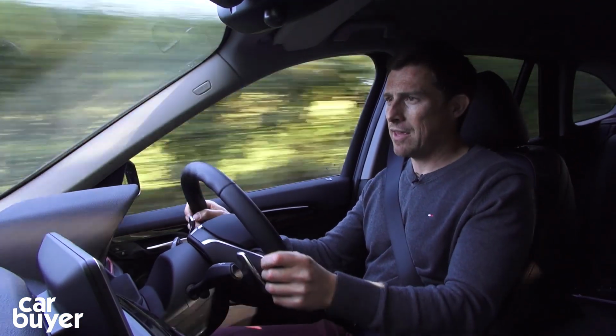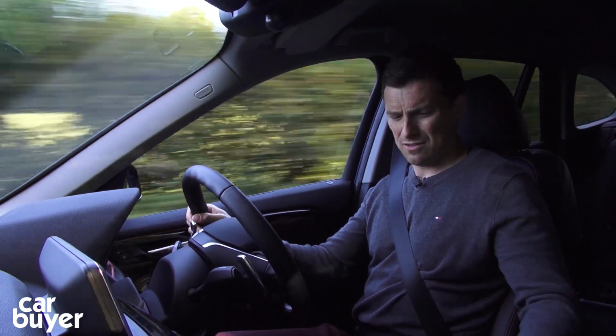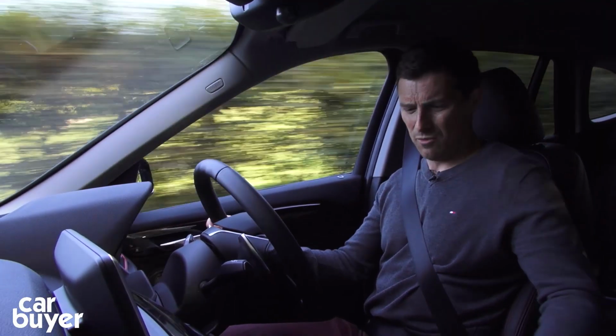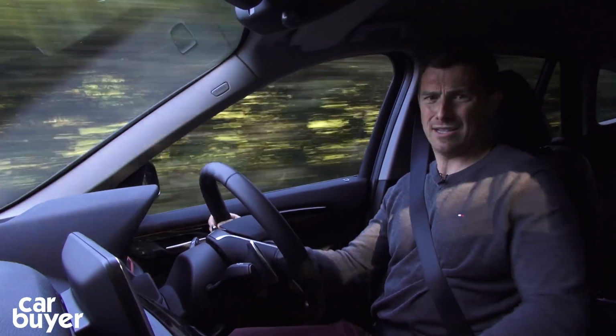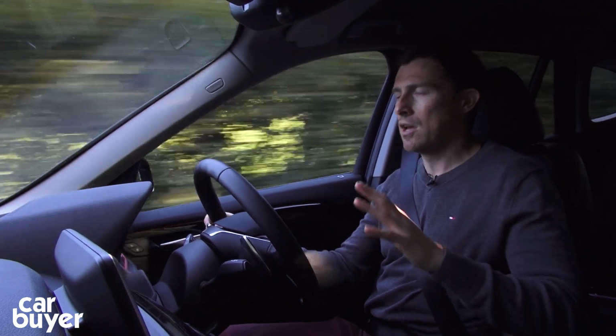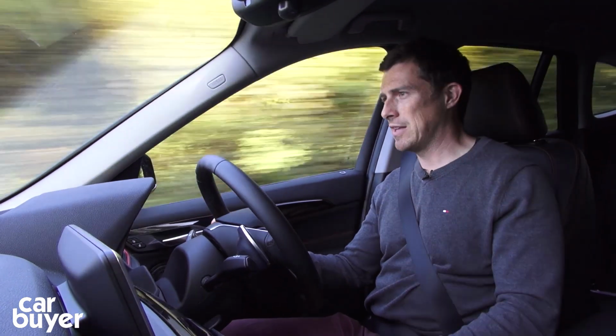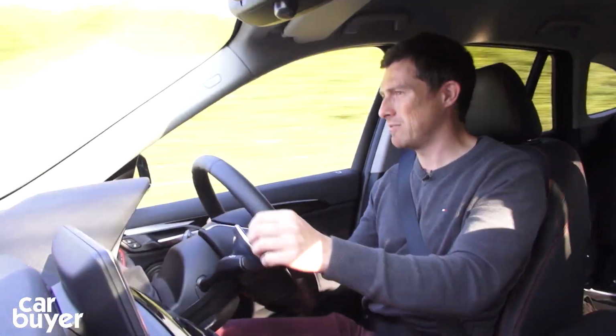I'd also recommend the 8-speed automatic gearbox. It's very good. The only thing I don't like about it is that it's got this really large gear knob that you'd have with a manual. It seems a bit unnecessary. But other than that, be careful with the options, otherwise the price will soon rocket. In fact, this car, you won't believe it, has over £10,000 worth of options on it.